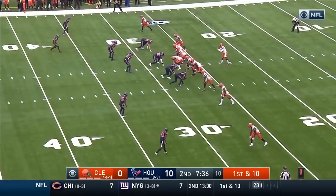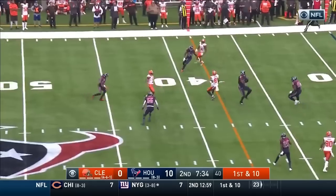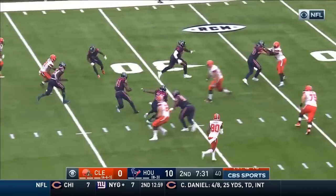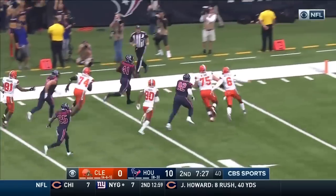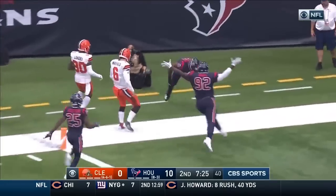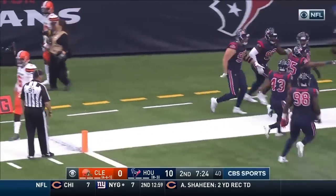His first here in Houston, first down, Mayfield, intercepted. Picked off by Zach Cunningham. Cunningham up the sideline. 10, 5. Reaching for the end zone. Did he get there? He's going to be marked out at the 1.